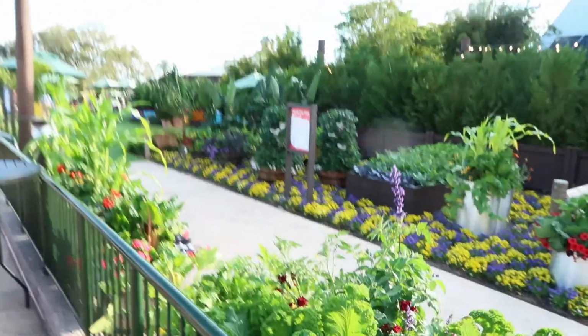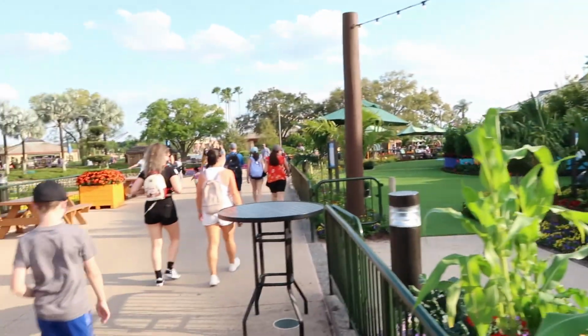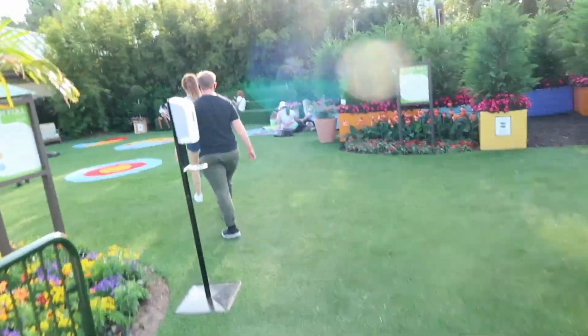There we go. On your pathway out, they have a little exhibit here with the Healthful Trail and some cool things here. Oh wait, oh, so that's actually the exit for this area over here. It's like a little maze. Let's go see, check that out. Okay, let's see what we have.